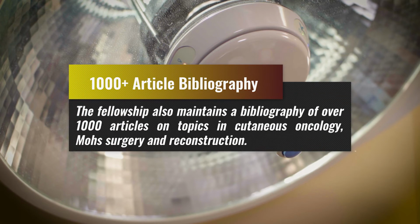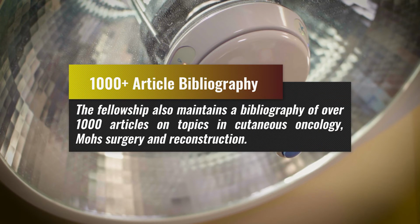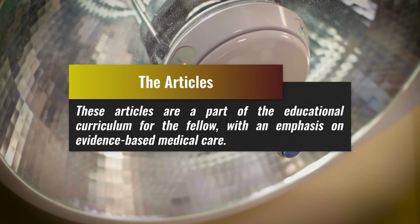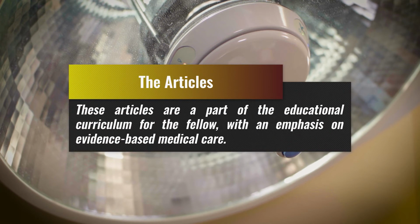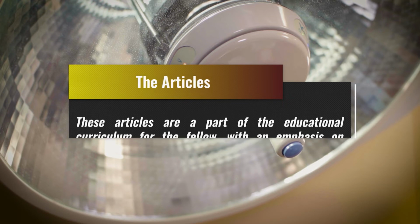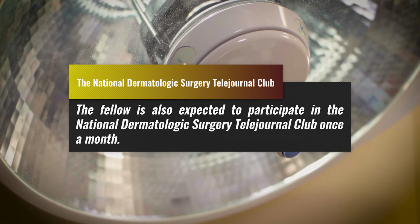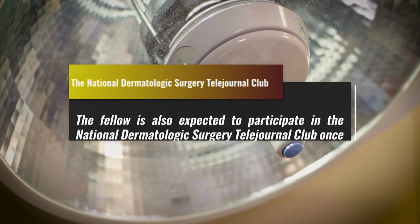The fellowship also maintains a PDF bibliography of over 1,000 articles on topics in cutaneous oncology, Mohs surgery, and reconstruction. These articles are a part of the educational curriculum for the fellow, with an emphasis on evidence-based medical care. The fellow is also expected to participate in the National Dermatologic Surgery Telejournal Club once a month.